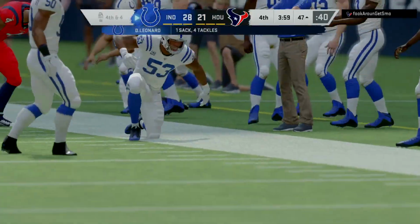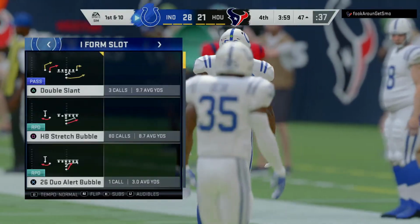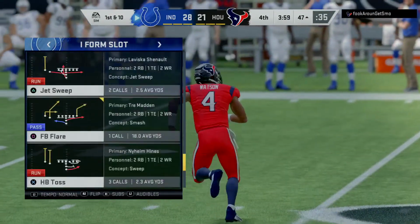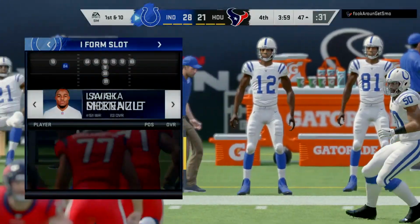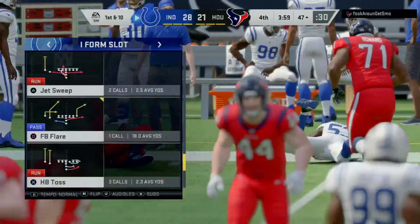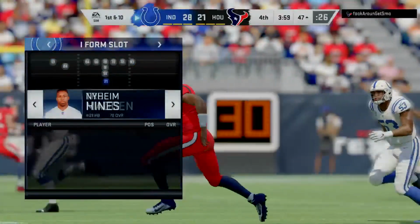Under pressure now, Watson, and down he goes. The linebacker, Darius Leonard, applied the heat. So that's the second time this game they've given it up on fourth down. They're now 1 for 3 on fourth down conversion tries. But they must feel good about what they're doing, right? They continue to go for it on fourth down.